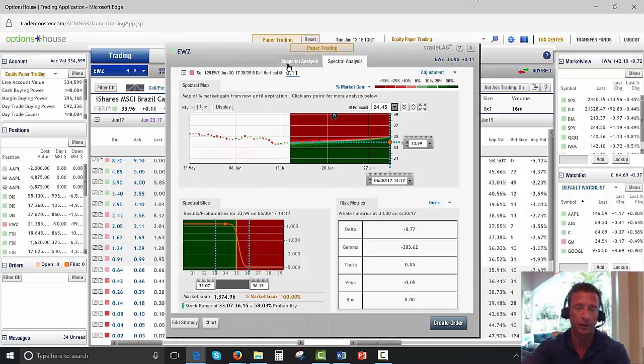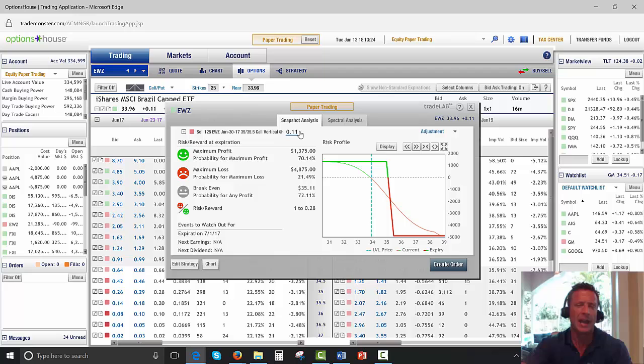So I really, really like this trade. Now remember, I double the credit that I take in as my eject level. If this trade keeps going up in value, that's bad. That means the EWZ is going up. If the EWZ is going up, I double the credit that I take in. If it hits 22 cents, my jet's on fire, man. I'm going to consider ejecting out of the trade, and I don't want to take the max loss, okay?